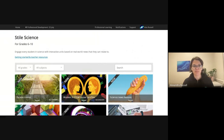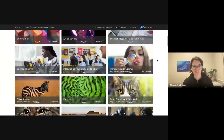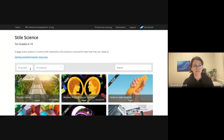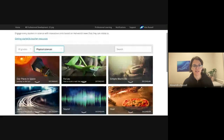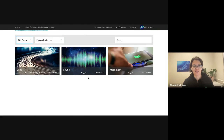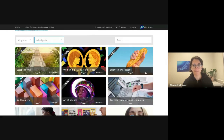And here is our library page with lots and lots of beautiful resources that are ready for you to use. I can use the filters to look for anything specific that I'm after. So I might be wanting to look at the physical sciences, and I can also add a grade level in there if I so choose. So I can use those filters to guide me towards what I'm looking for.